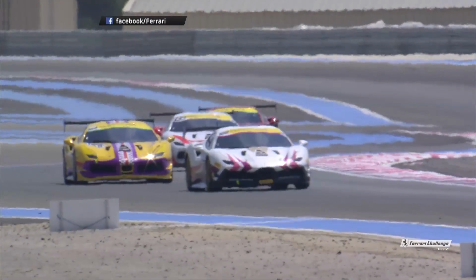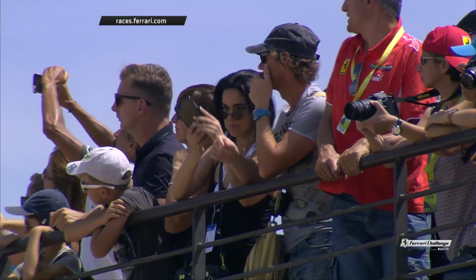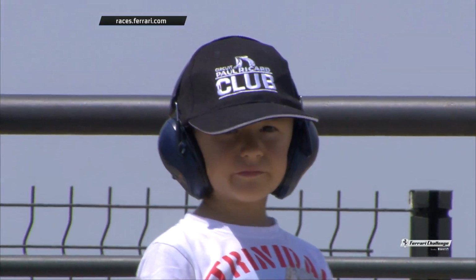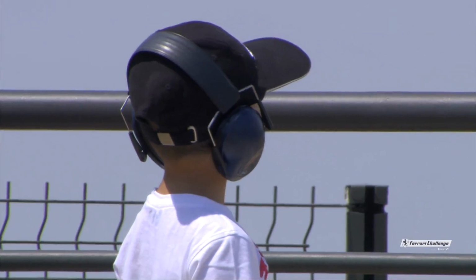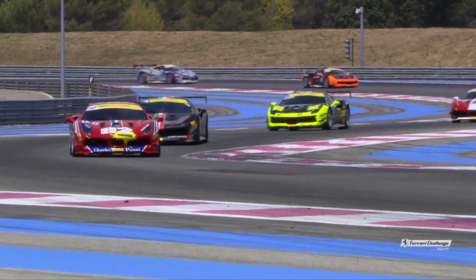And what a glorious sight it is to see all these 488 cars on their formation lap, ready for the start of race number 1. Rolling start then as they cross the timing line, and they'll be running down into turn number 1, which is the chicane, the Esses de la Verrerie, as opposed to Ferrari.